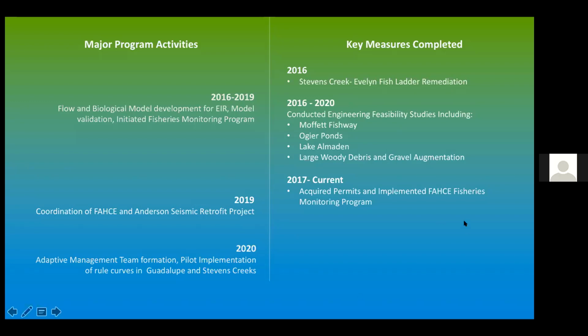And then over here on the far side, I just wanted to mention, we're still continuing to work on feasibility studies. We worked on the Evelyn fish ladder remediation. We acknowledge that there's still some work to do at that site. And then in 2017, we acquired the necessary permits and began implementing our FAHCE fisheries monitoring program, which Clayton will speak about in just a minute.